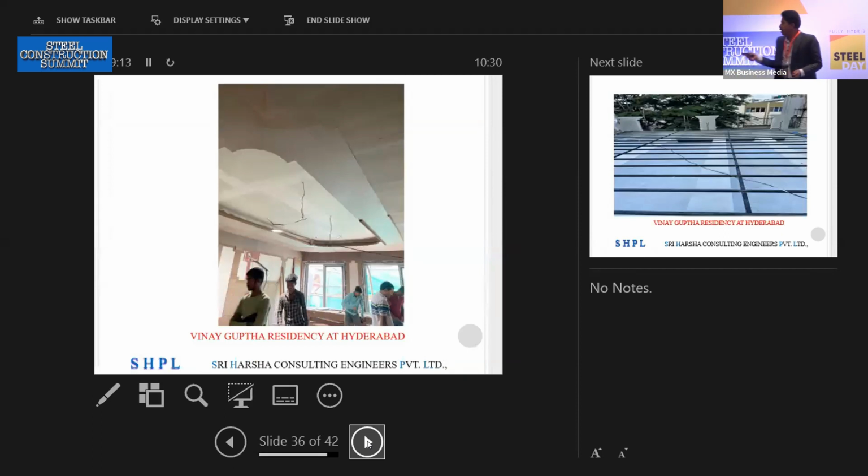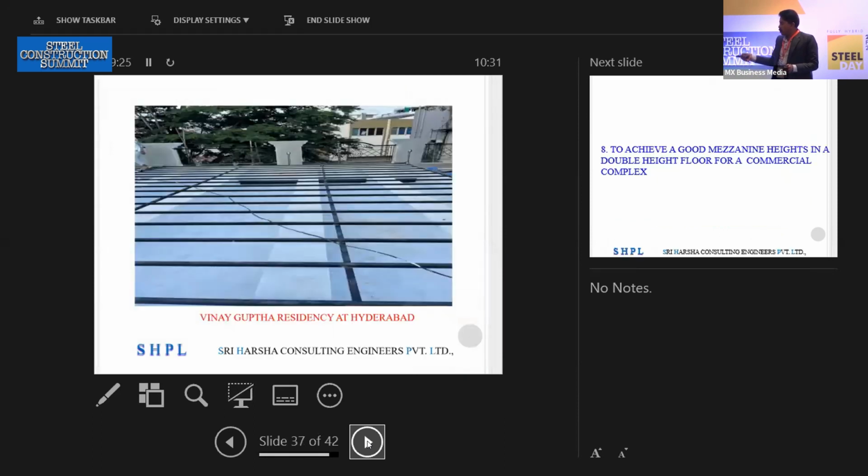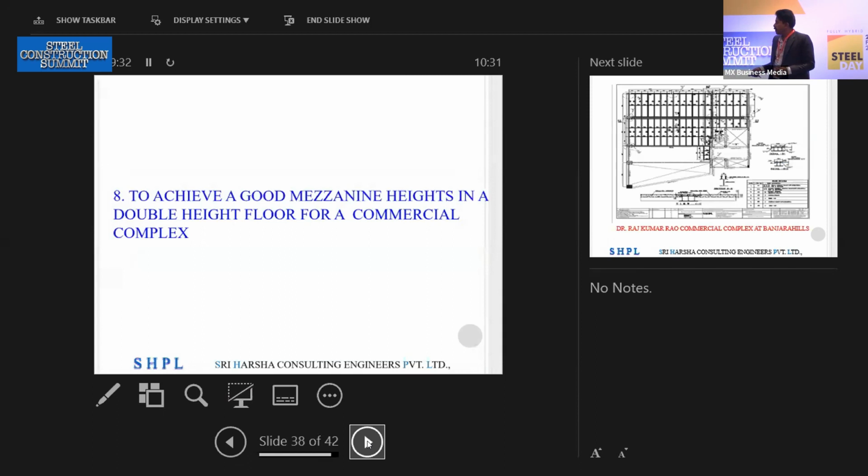So this was the interior space. They could get it with a beautiful home theater and a big bedroom. Everything they could achieve with that. After that, they wanted to do a false roofing over there. So they have done encasement also on the rooftop to achieve a good mezzanine height in a double height floor for a commercial complex. What we have designed is a commercial complex in Road Number 12, Banjara Hills, assuming that it is used for a car showroom.